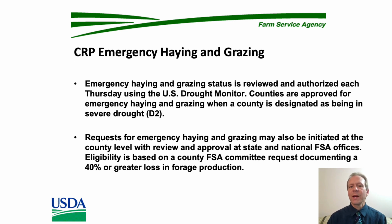Conservation Reserve Program, emergency haying and grazing, was first used in 2012 and then more permanently implemented a few years later. Areas that are typically set aside or conserved can be used for emergency haying and grazing in times of drought. They do have to work around nesting seasons for various birds, but at the same time, it does open up land in times of drought.